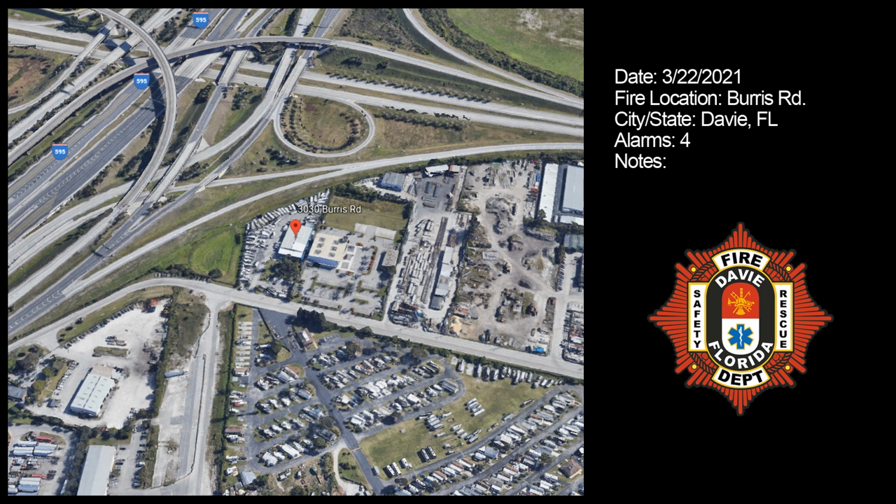Operations, Command, Engine 86, can you repeat the assignment? They're coming to you. Use them for what you want. Understood. Fire in the roof on the Bravo side, and he's going to be my eyes and ears over there. All right, copy that. Battalion 65 is now Bravo Division.